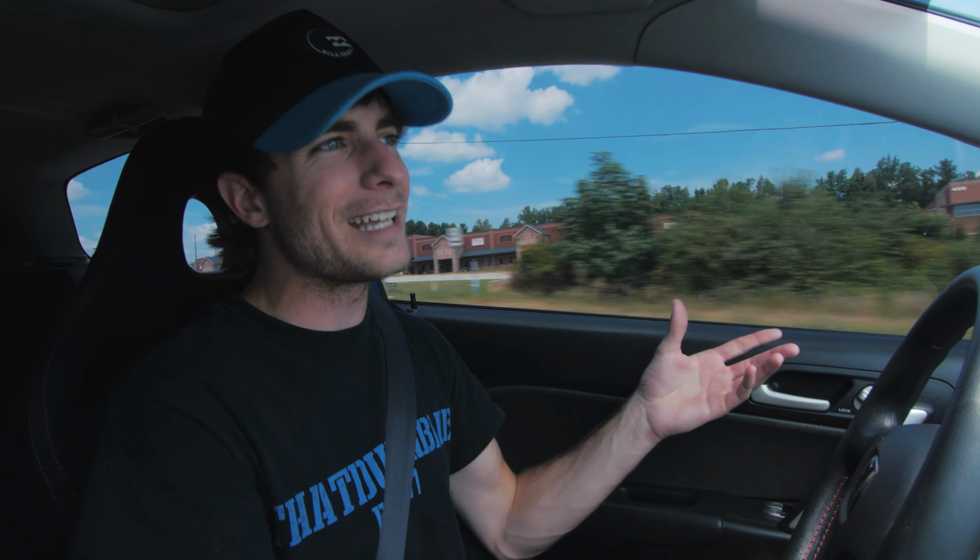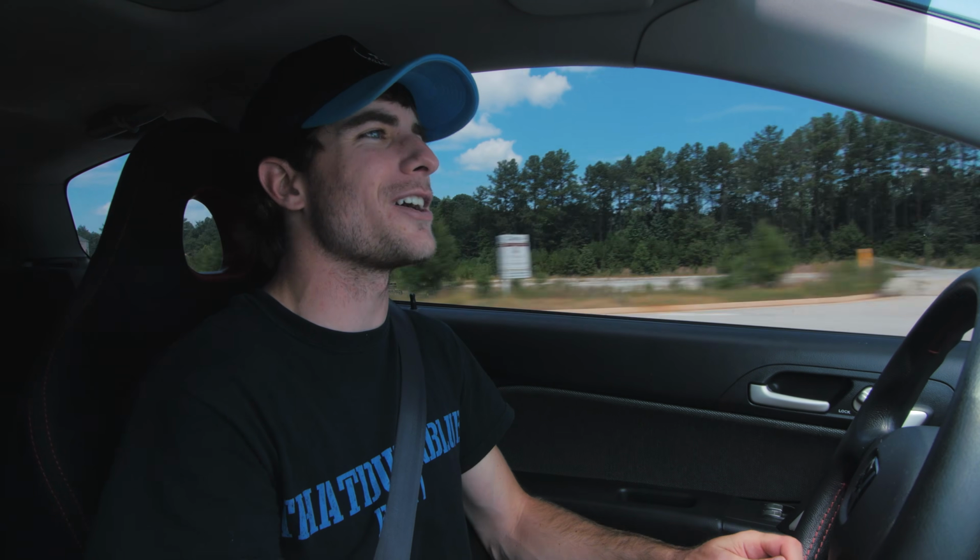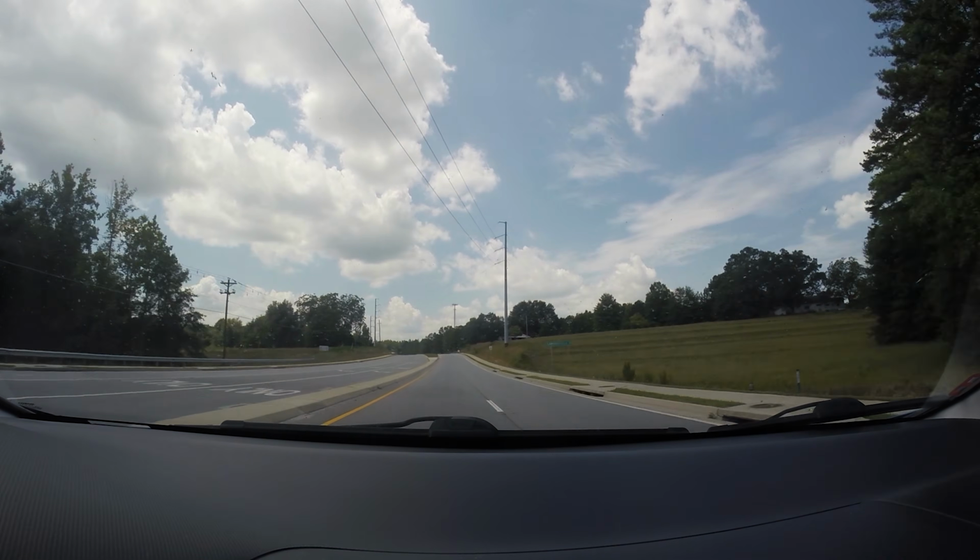So the car is running about 13 to 14 pounds of boost, and with that you get the 380 wheel horsepower, and you also get the 300 foot-pounds of torque. And that is solid in a Honda. He's also running Kumho tires, which is also a pretty decent tire and it hooks up pretty well. So we'll see how that goes.